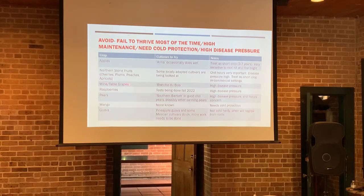Wine and table grapes. So not muscadines, but traditional grapes, what you eat fresh or make wine from. Blanche de Bois is the only one I've seen make a reliable crop in our area. Luckily, it's in production, so you can get it at local garden centers. Again, high disease pressure, so if you're not out there spraying, pruning, thinning, it's not going to make a good crop for you.